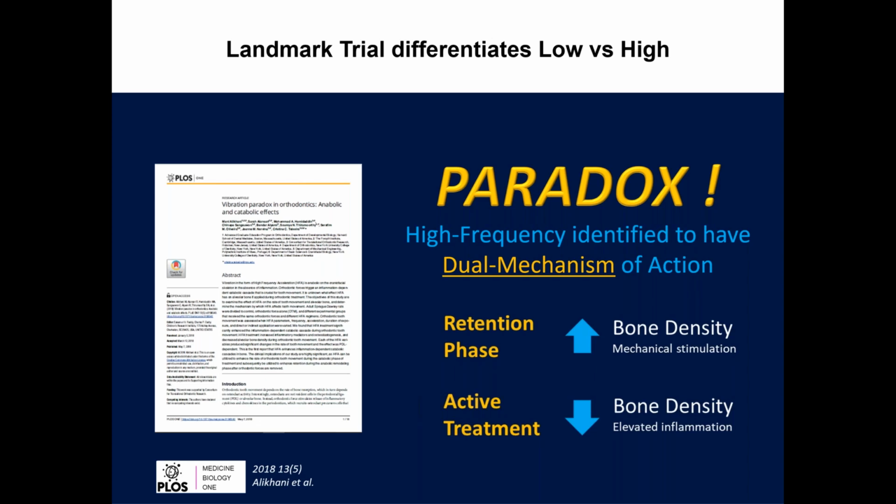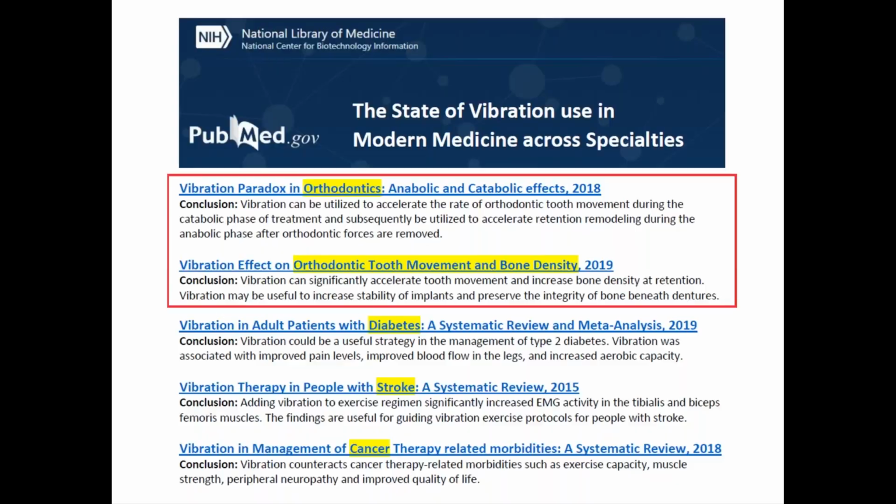How amazing is that? So the same device will do 2 things. Number 1, it softens the bone, if you will, in the most generic term, so you'll have a more predictable tooth movement. But in retention phase, it allows the bone density to increase. It decreases cytokine activity. It decreases inflammation, so the bone density increases, and therefore you will have those teeth tighten up quicker and retention will be more predictable.